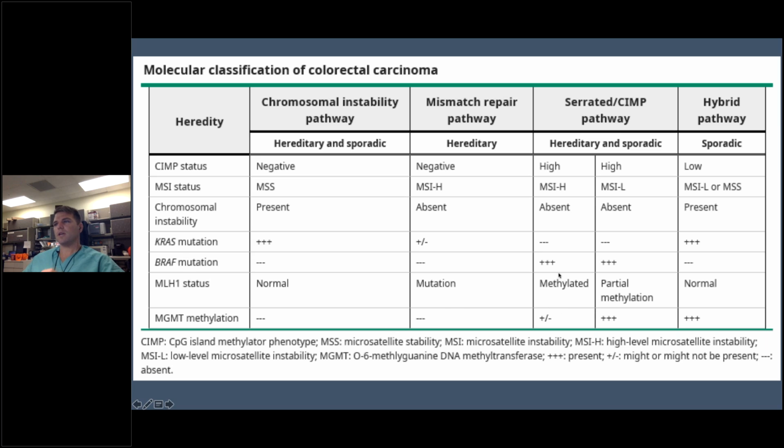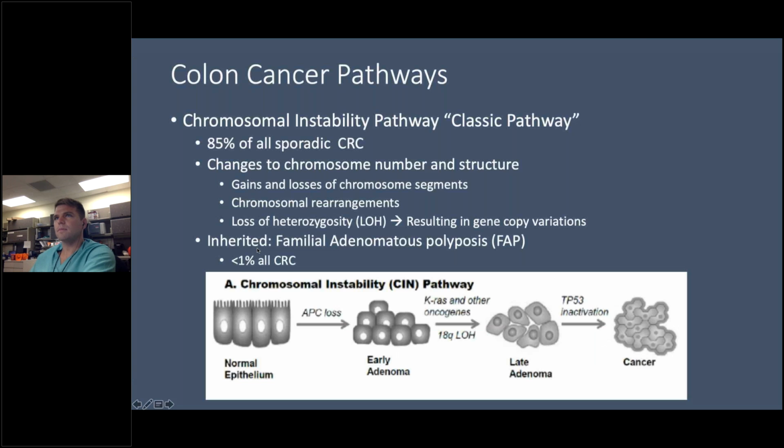And so when you look at it, you can see that this serrated pathway, the CIMP pathway, typically has a BRAF mutation, whereas the other pathways don't. And so that will definitely change your therapeutics, or it could potentially change your therapeutics as far as what chemotherapy agents you use. Same with the KRAS mutation. And so the first pathway, which we've talked about already, is this chromosomal instability pathway.